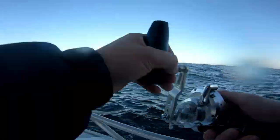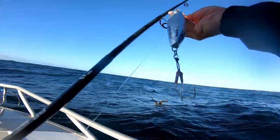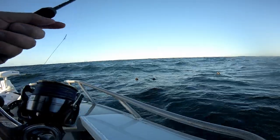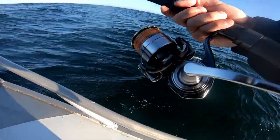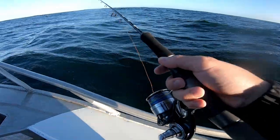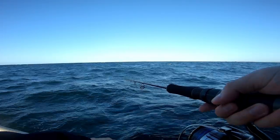All right, we're gonna bring it up. It's been a while. Right, we're going to the jig. First drop with lure, guys, on Josh's setup. It looks like a Certate LT 5000D. And what rod's this one? Daiwa DV solid. All right, we're dropping down with the jig now.